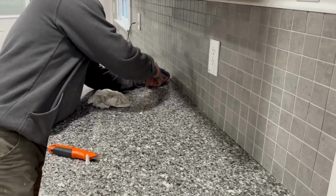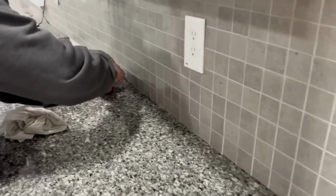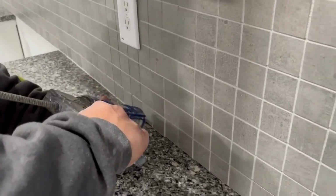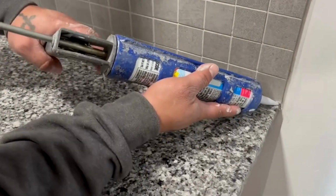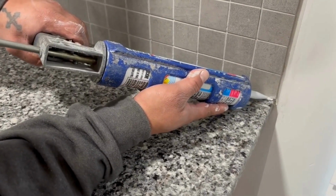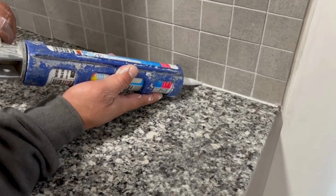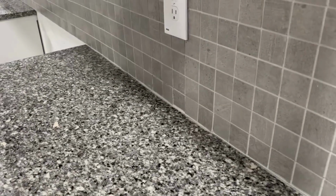As promised, I think the last thing we're gonna do is run a bead of the caulk that's tinted to match the grout right along the countertop. We decided to go with warm gray. We really couldn't tell a difference between the frost and the warm gray, and the warm gray was in stock. It looks a little bit whiter, but it'll dry just a little bit darker. Put it on and take it off.